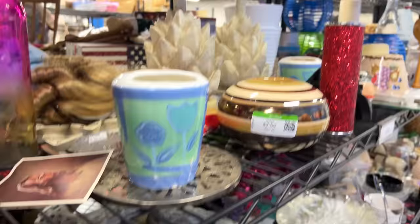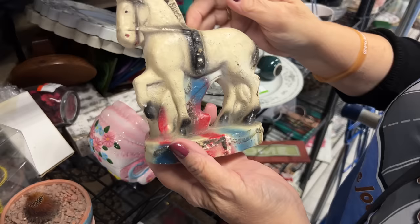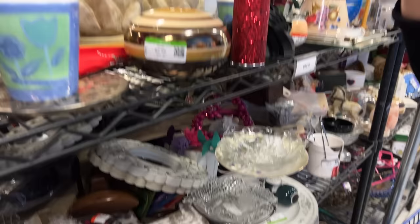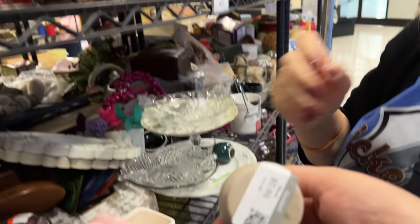Why am I seeing so much Easter? This is a chalkware. He's got that big chip on his ear, though. He does. But that is chalkware, and that is an older piece. It's a shame that it is chipped. Hmm. All right, let's see. What's that vase there, if I may? Did you see what's under there? Let's take a look.